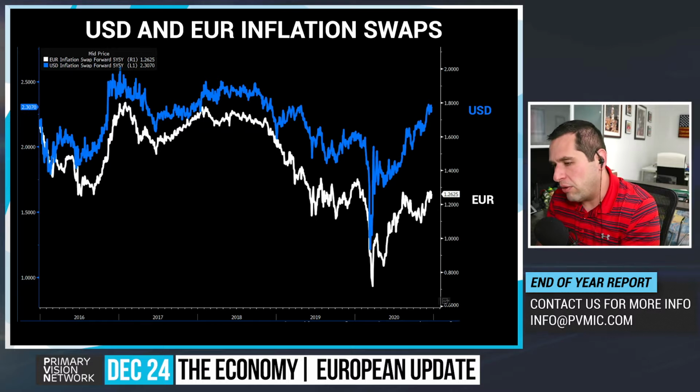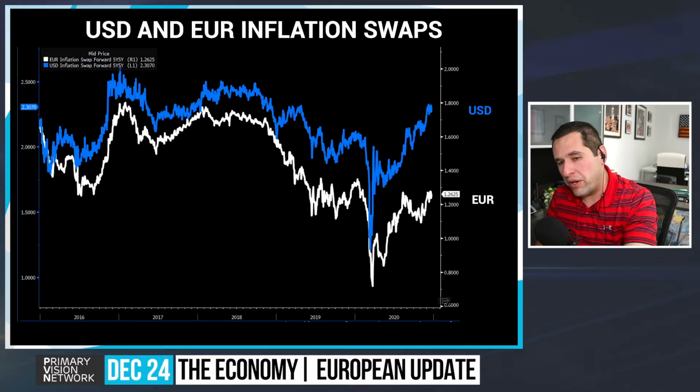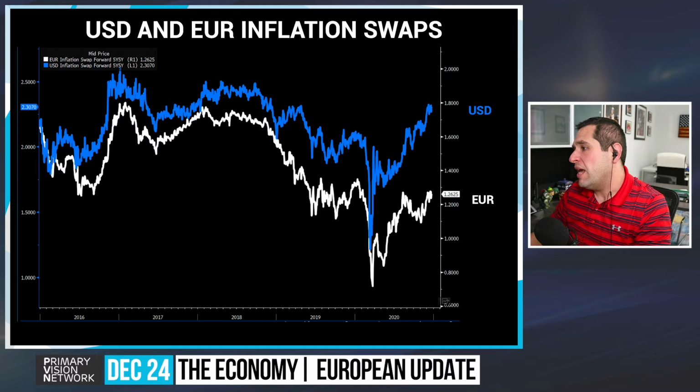But again, this is how they're trying to mitigate and show how they can continue to spend without any real issues. But the issues are starting to get priced in as we continue to see inflation expectations moving higher. Now we're at about 2.3%, which is just above, obviously, the 2% target, as we continue to see the curve moving up, pricing in more and more inflation fears, with the euro also doing the same.